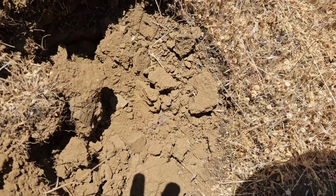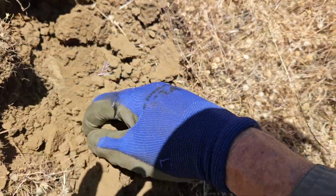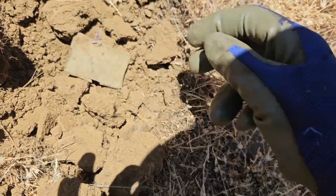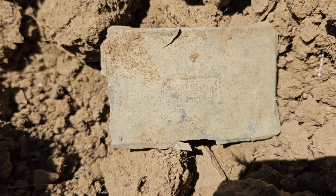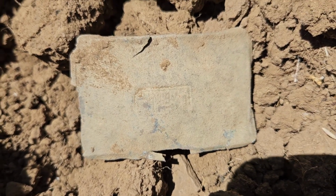And there's something good in here. We'll see what it is. Oh yeah. Whoops. Another top of an opium tin. Awesome. It's the second one today.